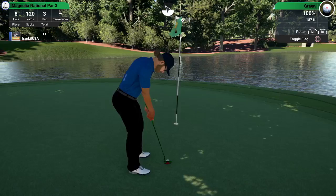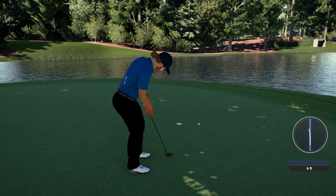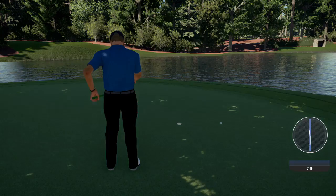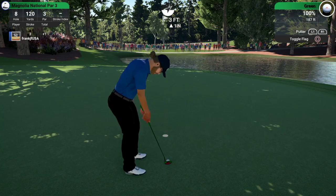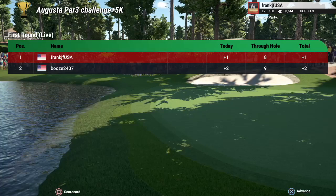Look at the tilt on that stick. Ooh, that was very close. Yeah, some right edge. Par. Right edge coming back, right? Finishing this hole with a solid putt. And one over for the day after that hole. And that means he's first overall on the leaderboard. Okay, and on to the ninth.